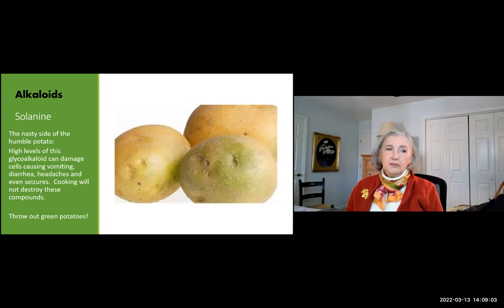I will mention that potato blight is a different entity. That's a fungal infection. And the Irish potato famine was caused by blight on the monoculture of one species of potato. And that whole subject warrants some interesting reading.